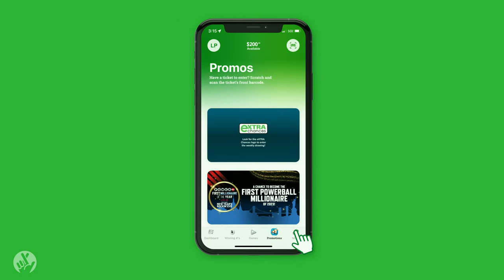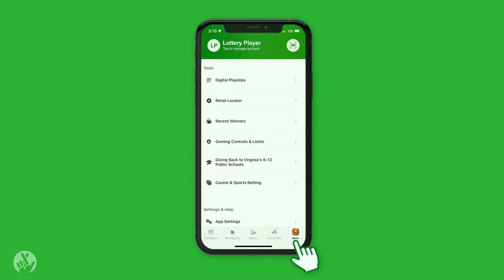Tap the more icon for additional features such as the lottery retailer locator and digital play slips, or to find out the latest winner news. The lottery takes responsible gaming seriously and has developed gaming control options in the app for players to set limits on bets, deposits, and gameplay.